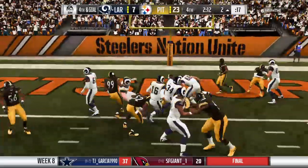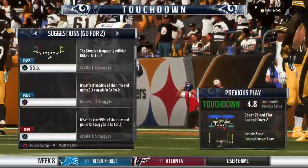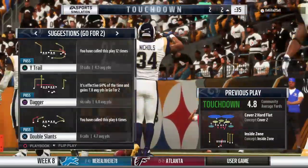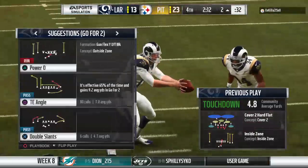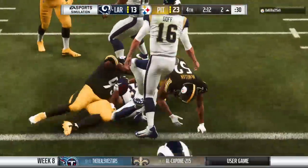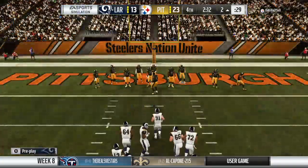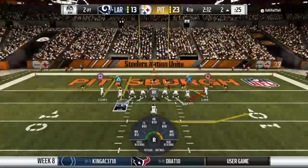They'll run it now out of the gun. And he is into the end zone. Touchdown, Los Angeles. A great play there. His 4th touchdown on the year. And the Rams are able to draw a bit closer. All right, now a big 2-point conversion attempt still to come.